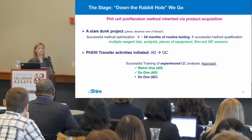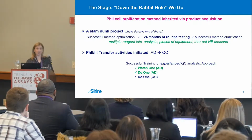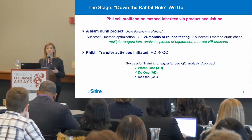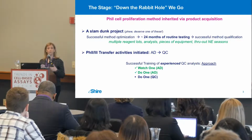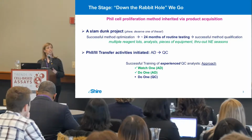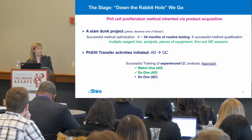It was about a phase 2 program when Shire acquired this product. And we thought, okay, a simple proliferation assay, slam dunk. We all deserve some of those sometimes. And it actually was going very well. We had a successful method optimization where we really reformatted the method. We changed the analytical approach. We changed the replicate strategy. And we got it to behave very well in a decent amount of time.